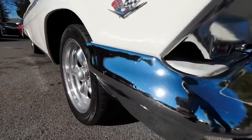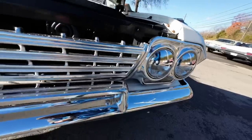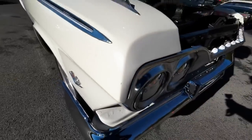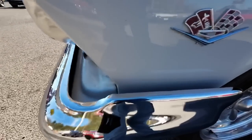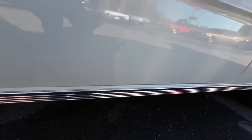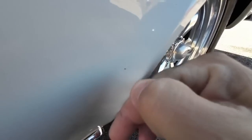It's coming up on the front end here. Nice and clean. Chrome's fairly new looking. Little chips. The grill looks good. Scuff there in the corner. Coming down this side. Not bad at all. Pretty good, really. A little chip there. Couple little specks here.